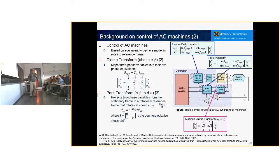But at any rate, that transforms the three-phase values into equivalent two-phase values. And then we have the Park transform, which converts from a stationary frame to a synchronous frame, made by R.H. Park. I have no connection with him whatsoever, unfortunately. But anyway, you convert into a synchronous frame, and then your control algorithm is implemented in that synchronous frame. For synchronous machines, that corresponds to typically the rotor reference frame. It's based on the electrical rotor position.